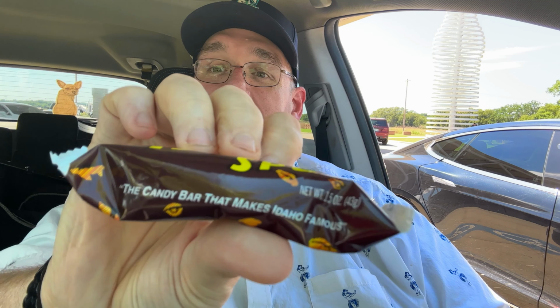But I haven't had one in so long, so maybe I won't now. We'll see. But the one that really got me, the one that really made me cry, was one that made me think of my dad, the Idaho Spud. It says on here, it's the candy bar that makes Idaho famous. Yeah, my dad was born and raised in Idaho. He loved him some Idaho Spuds. So got to get one of these to try. And I'm going to save it for later, along with the Chico stick. But yeah, that's pretty cool.